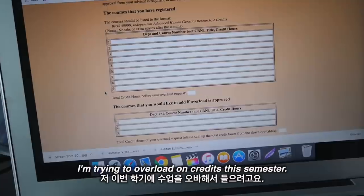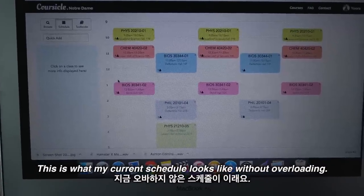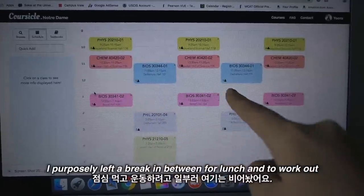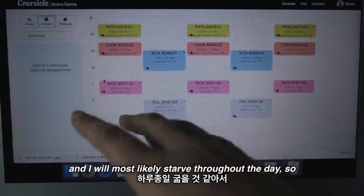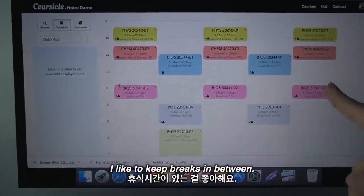I'm trying to overload on credits this semester. This is what my current schedule looks like without overloading. Taking 1, 2, 3, 4, 5 classes plus a lab. I purposefully left a break in between for lunch and to work out, because otherwise I will not work out and I will most likely starve throughout the day, so I like to keep breaks in between.